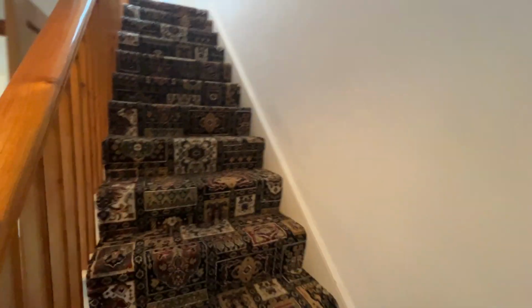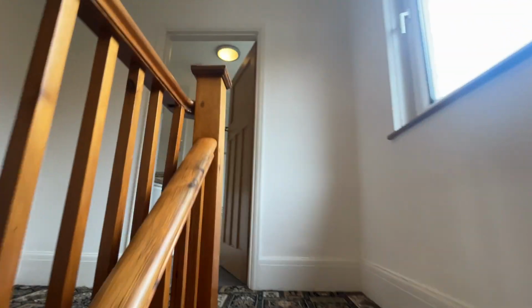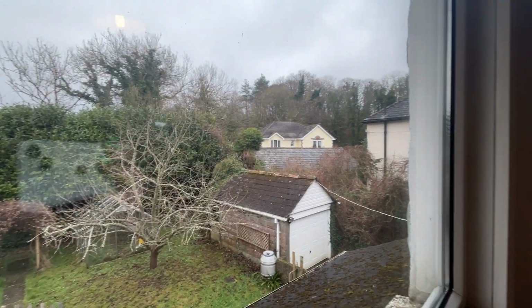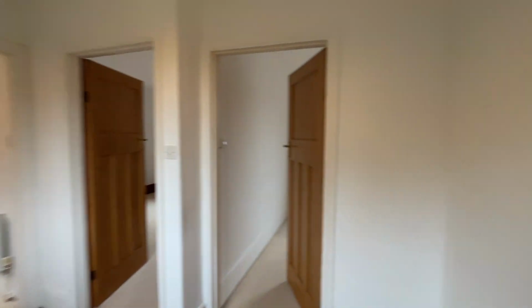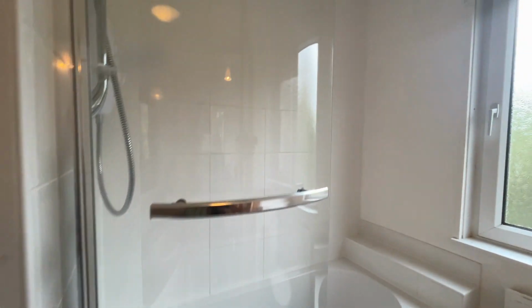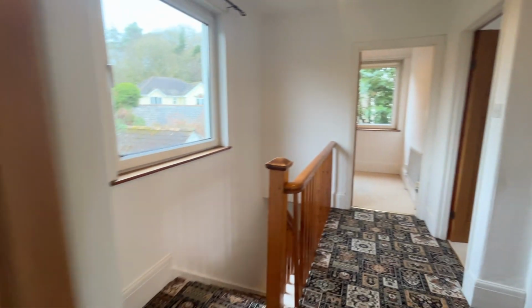So upstairs, you've got 3 bedrooms, really great sized windows, quite a few nice character features through the house. So bathroom first, nice units, shower over the bath. That does look out to the rear garden as well.